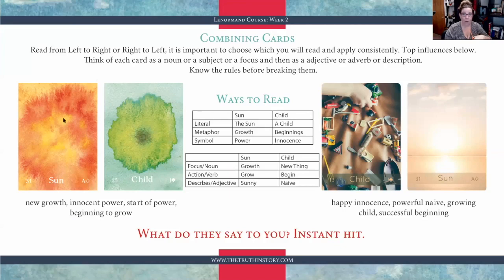I gave some other options. It could be power, but it's power that may be naive or innocent. The idea of naive power, that there's a lot of power there, but you may not know exactly what to use with it because you're inexperienced. Child could also indicate something that's inexperienced. So you can have power that is new, you can have power that's inexperienced, which can be a little scary, right? If you have a lot of power, but you don't really know what to use with it. It could be the beginning of power. It can be starting to grow. But the main focus is on the sun card and growth or power or what, depending on the question. So the first card is the focus. The card that follows it modifies that and gives us more information about that.